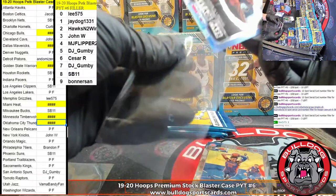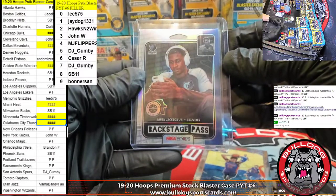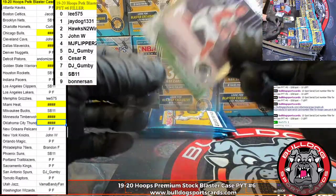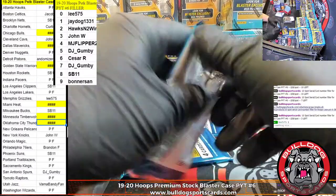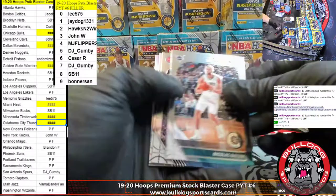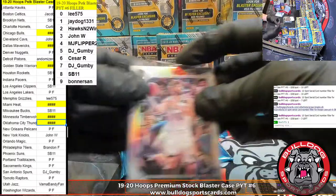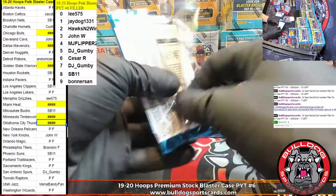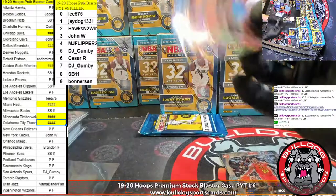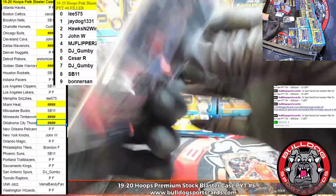A silver Triple J Backstage for the Grizzlies. Wood, Oubre, and Tremont Waters for the Celtics. Batum, Rose, Valanciunas, and Joe Harris silver. Bogdanovic, Aldridge, Bruno Fernando for the Hawks, followed by a Scope Terrence Ferguson for the OKC Thunder. That's going to the five spot, Gumby.